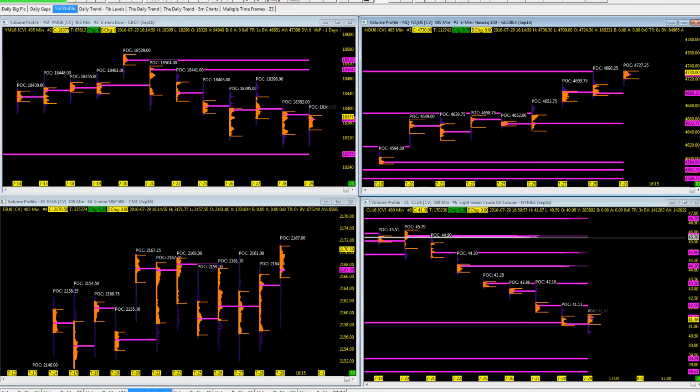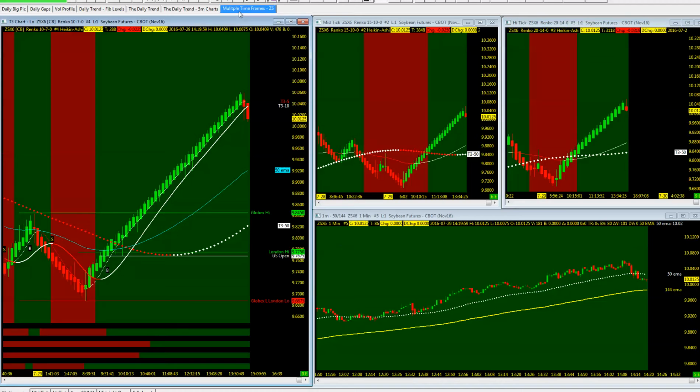All right, let's jump into the daily trend. One other market I wanted to pop out here. The beans today, without its farm report. Nice move to the upside on the beans. First, 5 charts in the red to the downside, and then the reverse, 50 above 144. Whether you got in and out or on a runner, nice move on the beans, closing out here at the highs. Taking a look at the daily trend.